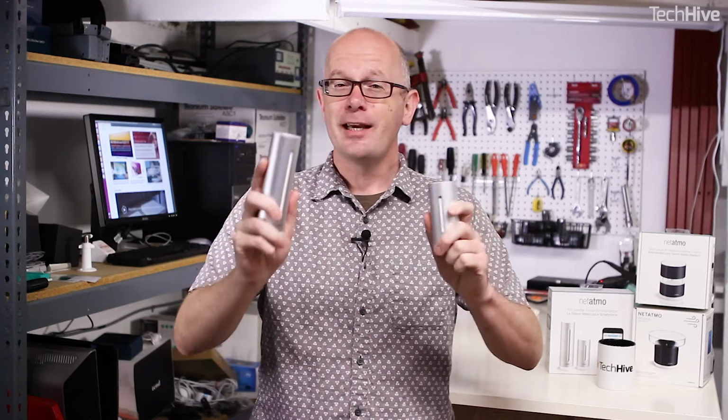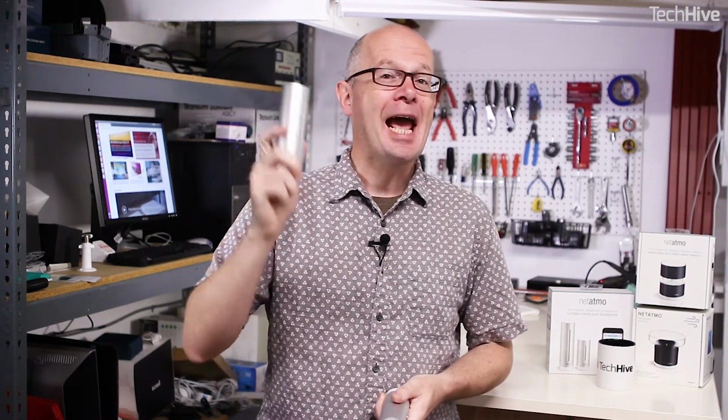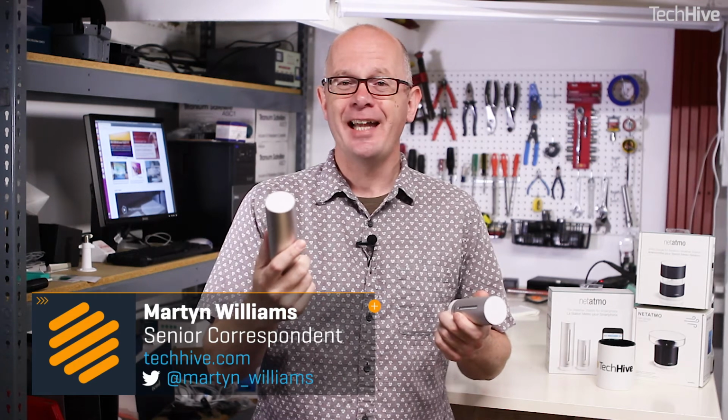The Netatmo Weather Station is a great and geeky way to track the weather and climate in and around your house. It's good looking, accurate, and it plays well with Amazon Alexa and If This Then That. So the basic set comprises an indoor and an outdoor unit.